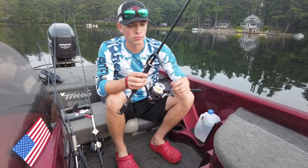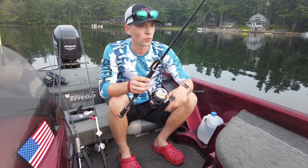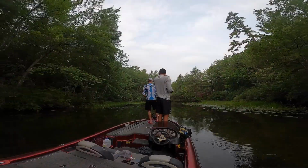We also got a square bill and a drop shot in the locker. We'll pull those out as we need, but yeah, we're gonna start making our way down into the canal and see if we can get onto the next pond.